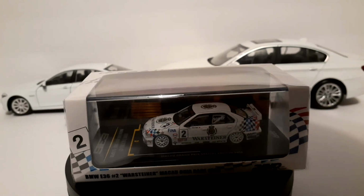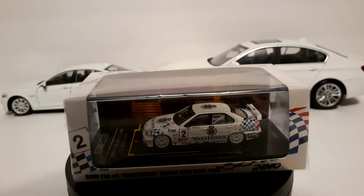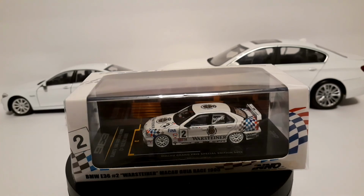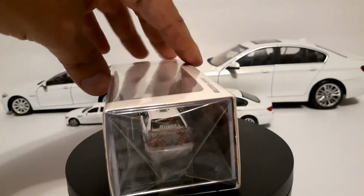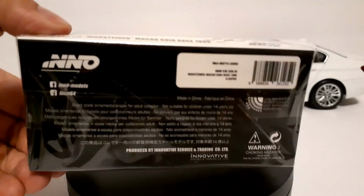E36 320i number 2 from the GUIA race 1995 S-Super. So from what I see, it is some kind of actual event that happened, and that's pretty awesome. So as you can see the box, so let's get ready to open this.